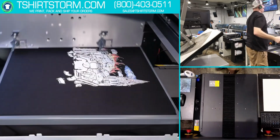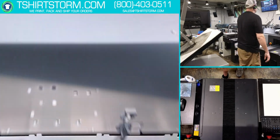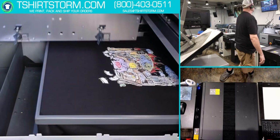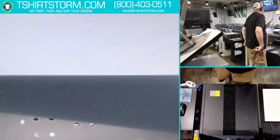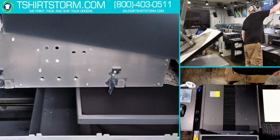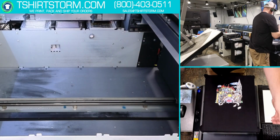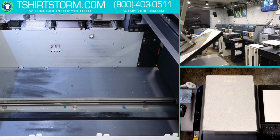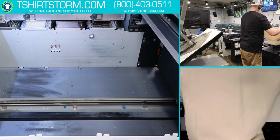Oh crap. I hit the camera. Hopefully it came right back to the spot it needed to. Looks like it did. I wondered if I was going to hit that camera at some point. Turns out I did.